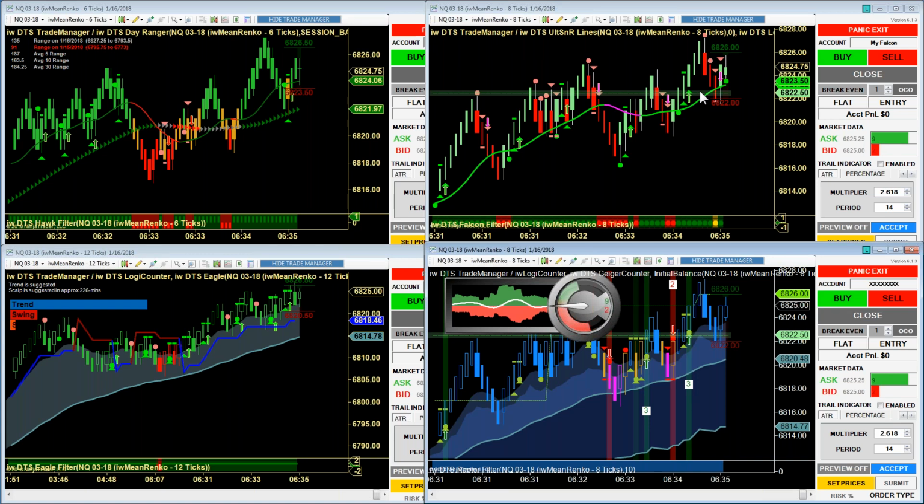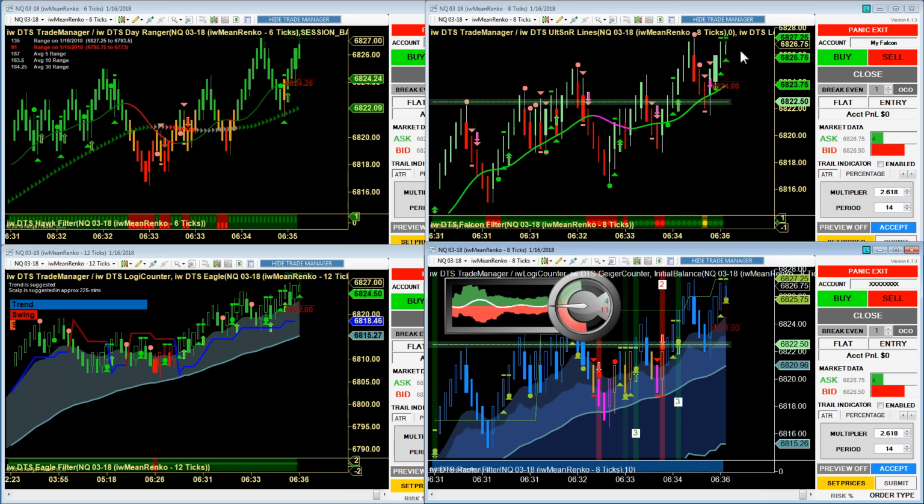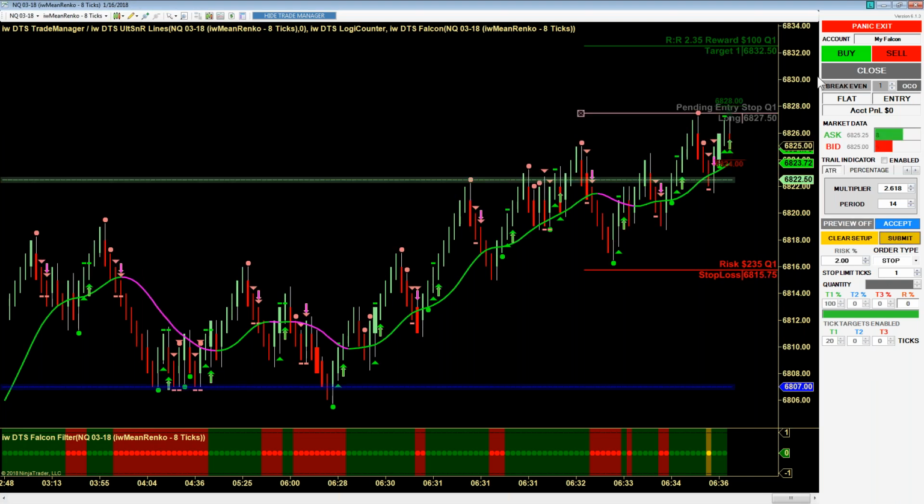Possible late filter entry here now on the Falcon. And the next signal that develops on the Hawk, the next buy signal, will be our first micro macro cross signal. All right, so here now the Falcon signal. Now this is just a continuation signal of the trend. It is a late filter entry signal. I wouldn't want to go in too heavy here because it's still really early in the day.